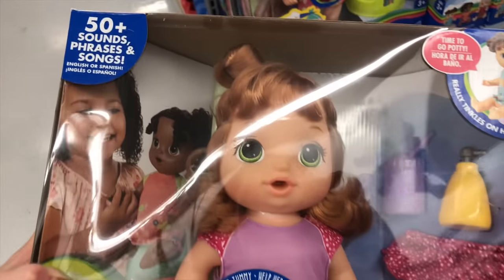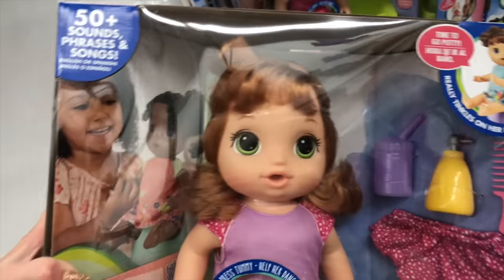I thought we're taking down all the dolls just to get one. She's really cute. I don't know. She's the redhead. And she comes with a bonus pack? I don't know. Kind of feeling it. I mean, I thought I had a bonus pack one.